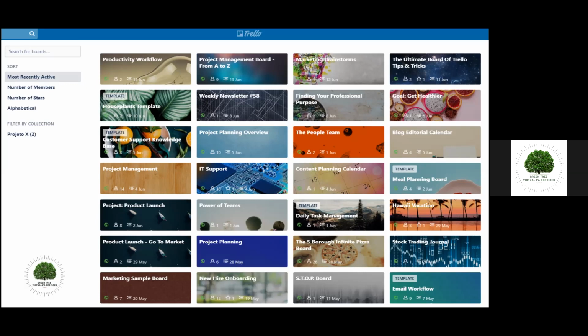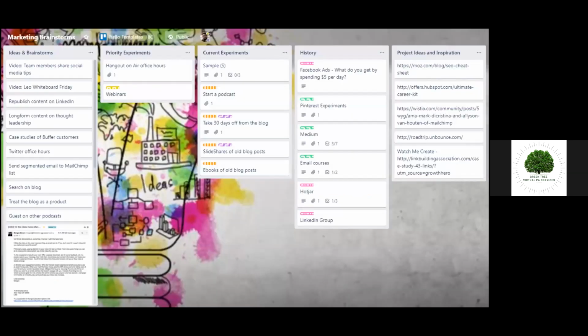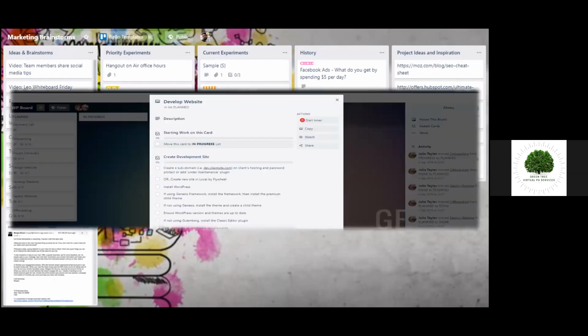You've got boards for all your different projects. And then inside a project, you can have cards where you can drag and drop for workflows or gathering thoughts. You can add just about anything to the cards, documents, links, pictures and messages. This is one of the cards opened up, and you can add detailed notes and use a checklist format to get an update as you tick things off.